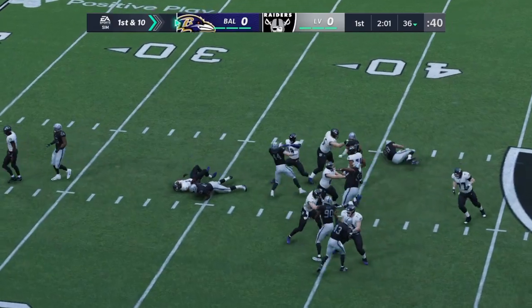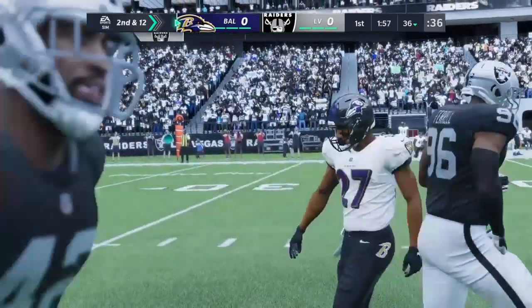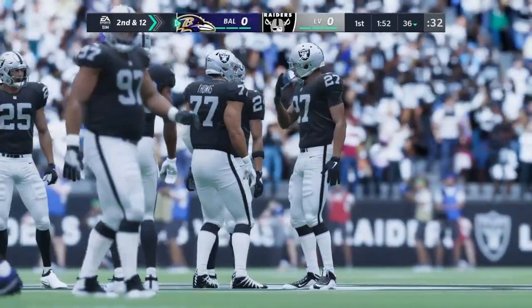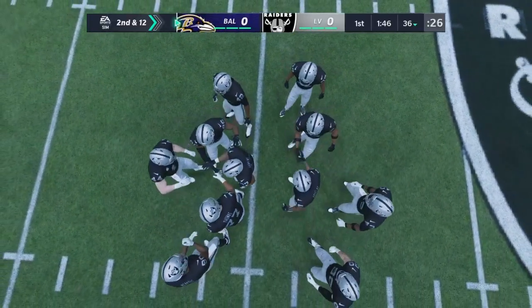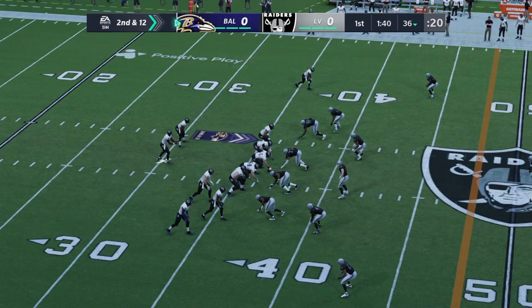First carry for the former Buckeye, J.K. Dobbins. And this time they were ready for him as they'll stop him right at the line of scrimmage. 2 yards the loss, second and 12. When you're lateral to the line of scrimmage, linebackers keep those shoulders square so they can go up and down. But when it's time to go, turn your shoulders just like a running back. Get through the line and hit the runner in the backfield.